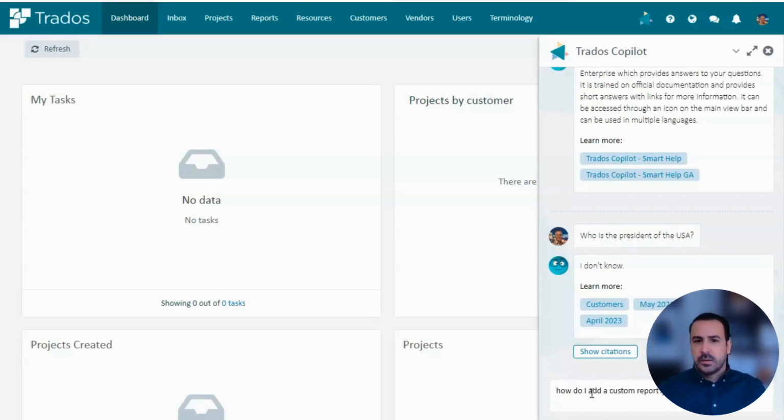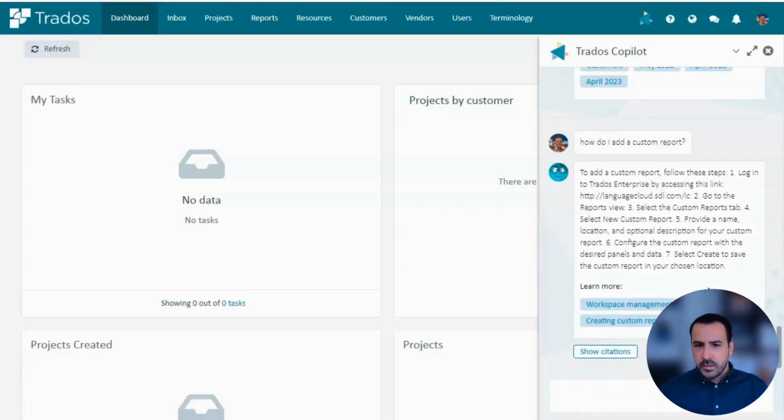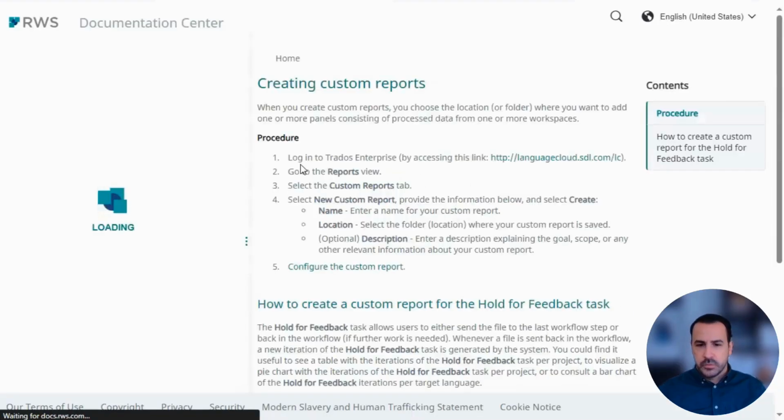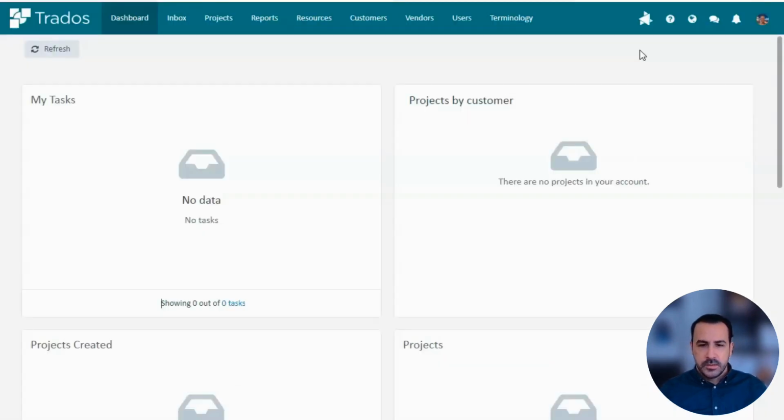Finally, let's find out how to add a custom report in Trados Enterprise. Clicking on the link will open the corresponding page in the product documentation, and you can find more details here. So this is released. It's very exciting. Our customers that are using this love it and have given us great feedback about this.